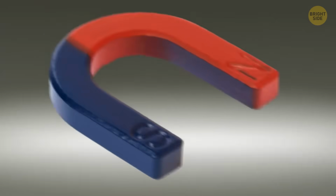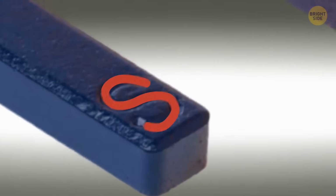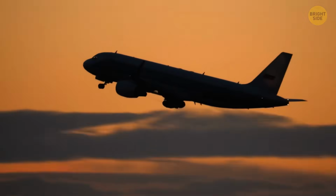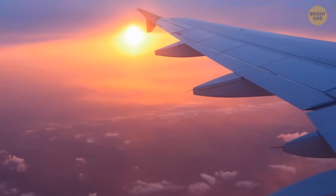They create magnets in a horseshoe shape to increase their magnetic power. The blue part indicates the South Pole, the red part the North one. The two poles work simultaneously and increase the attraction. Thanks to the perfect aviation design, most planes can fly a long distance even without an engine.